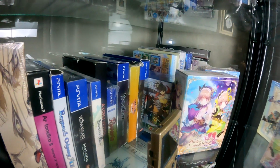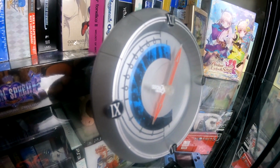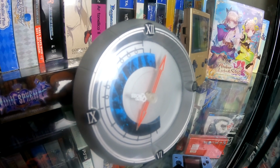We have a complete Senmar Kagura collection, and I wanted to point out this little clock down here. This was received when Chrono Cross was pre-ordered. Thank you, Dad.